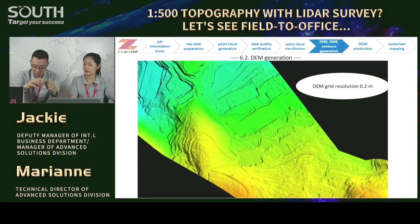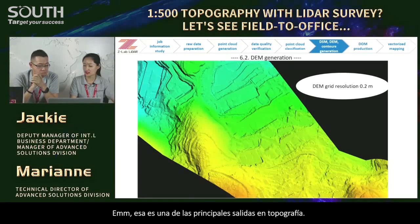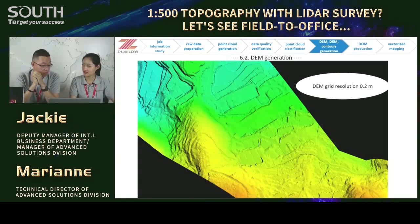See, like this. Now it's bare. And that's one of the major outputs in topography. Yeah, DEM is very critical.